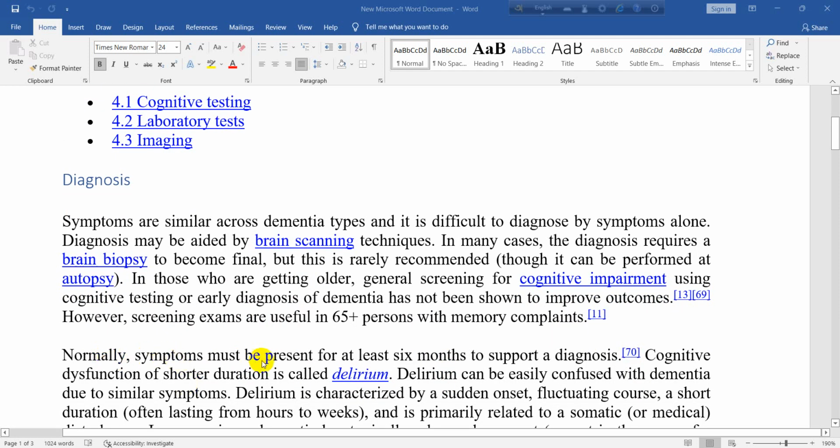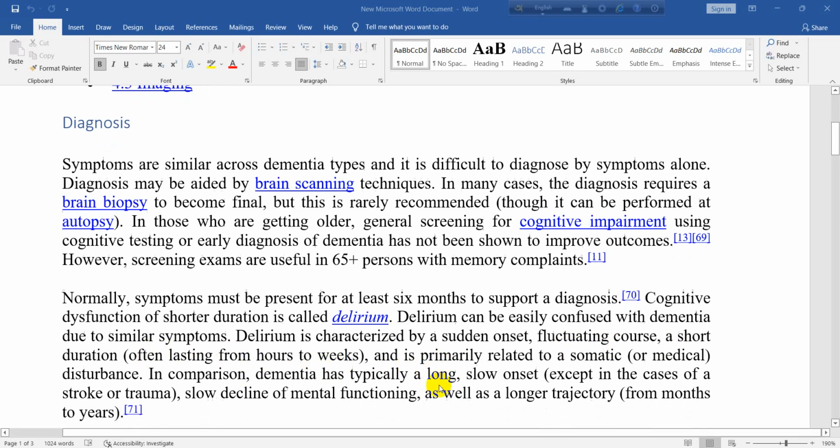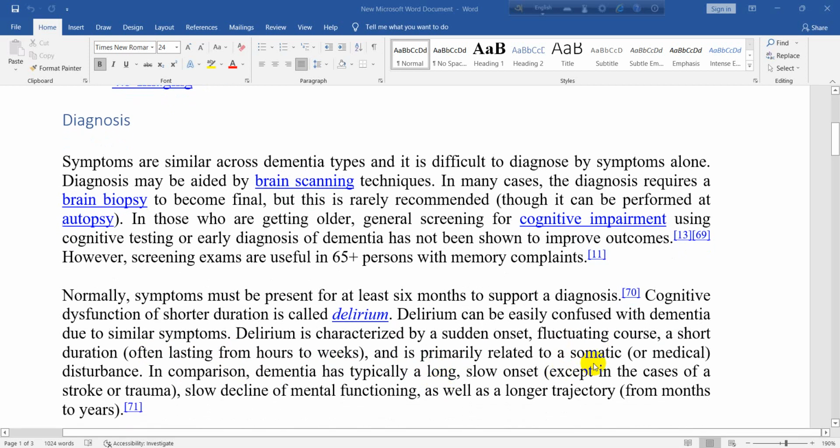Normally, symptoms must be present for at least 6 months to support a diagnosis. Cognitive dysfunction of shorter duration is called delirium. Delirium can be easily confused with dementia due to similar symptoms. Delirium is characterized by a sudden onset, fluctuating course, a short duration, often lasting from hours to weeks, and is primarily related to a somatic or medical disturbance.